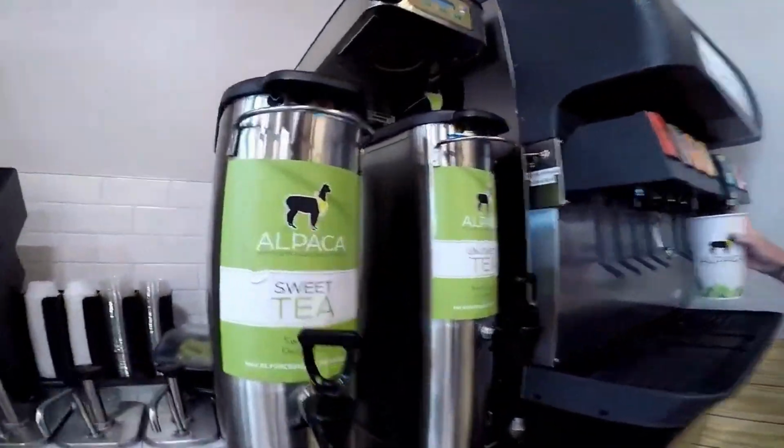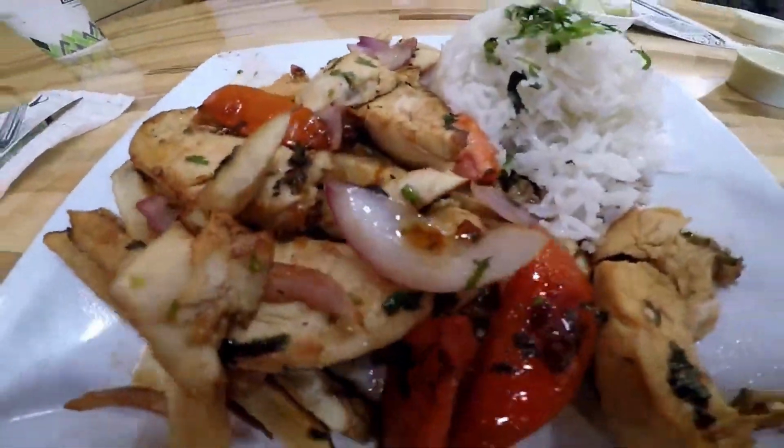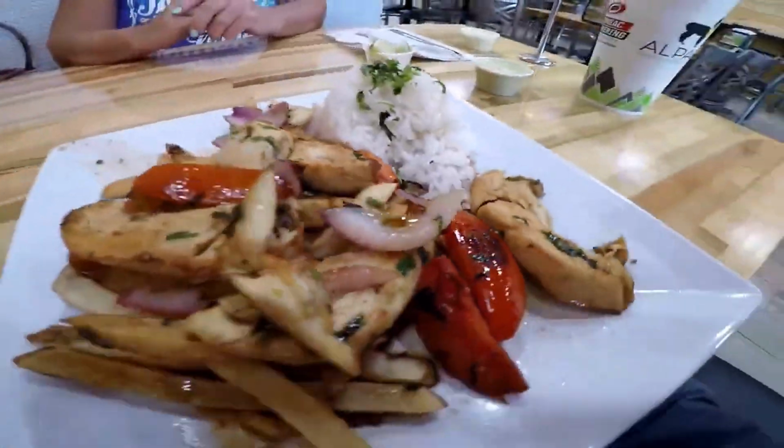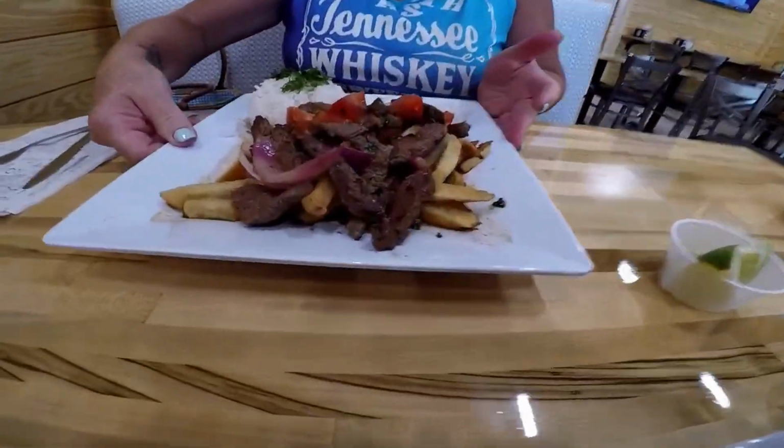It looks really nice, a lot of wood, and they give you a little number. You sit down, so it's sort of like a nice restaurant and sort of like a fast food joint. It's kind of halfway between. It's not quite a fast food joint. It's not quite a sit down restaurant. It's kind of both, but they do bring your food over to you, so it's kind of in between.